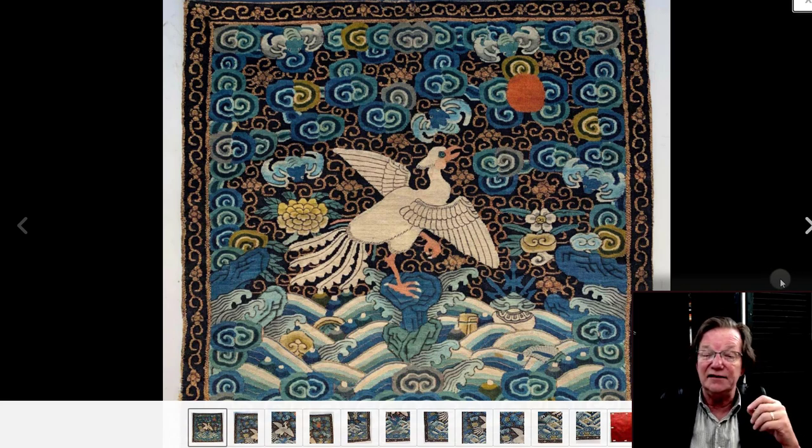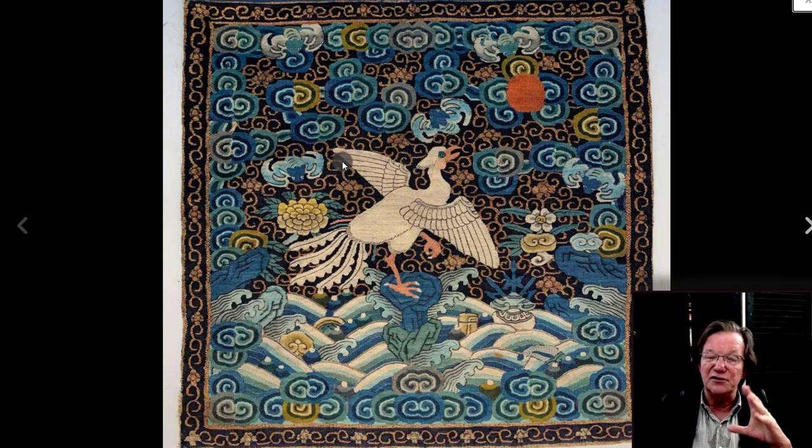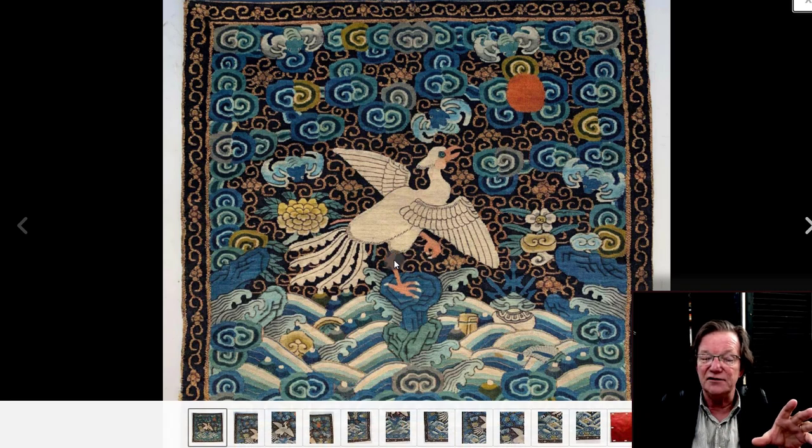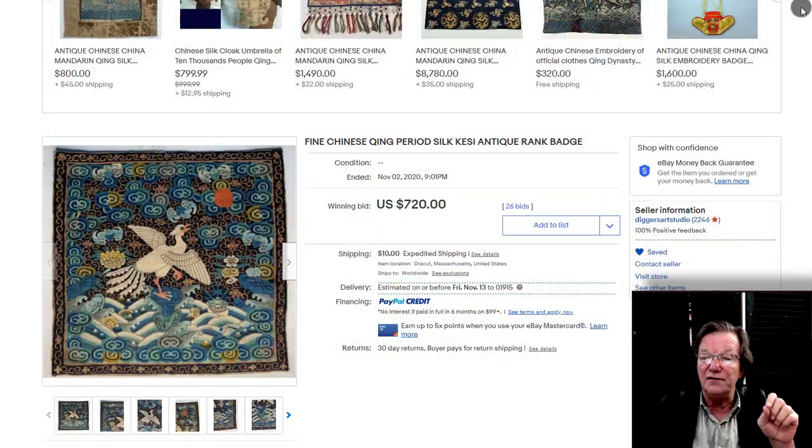At any rate, he had this nice rank badge up. What I liked about this, I like rank badges that are nice and clean. Good colors. They've been stored away from bright sunlight. You notice that the legs of the bird are still that nice soft pink tone, skin color. Often that color fades so you can't see it, it almost looks white. But the colors on this still look very crisp, and very nicely woven.